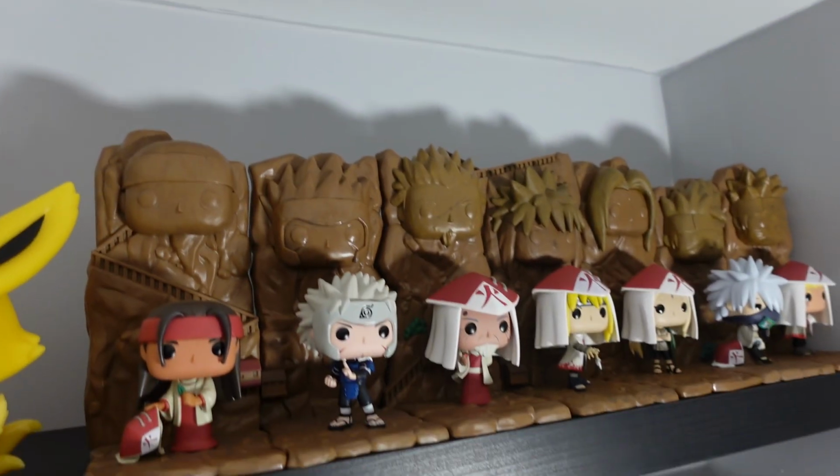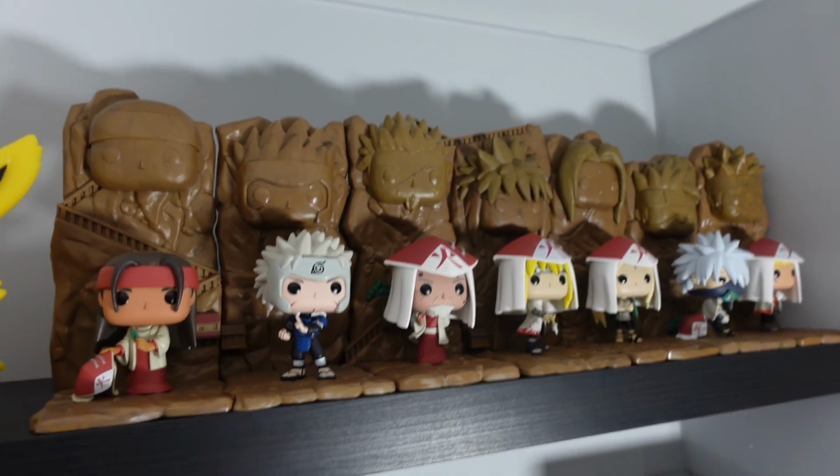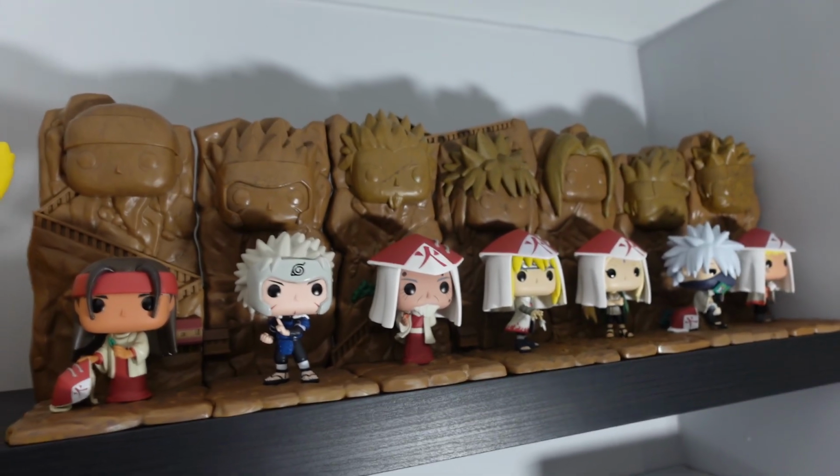Having the legendary Sannin in above would be pretty cool. There's a whole bunch of characters we can have that go above. It doesn't necessarily have to correlate with each of these characters, I suppose. But yeah, let me first get all of the boxes in behind so we can make sure there's good fitting space.